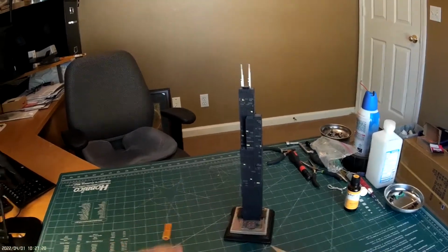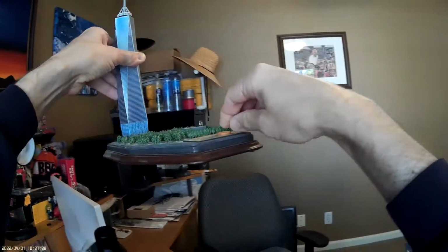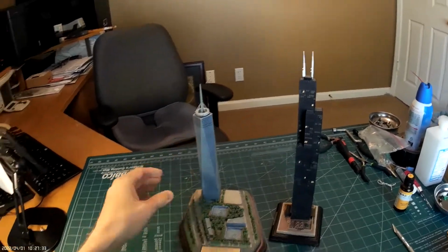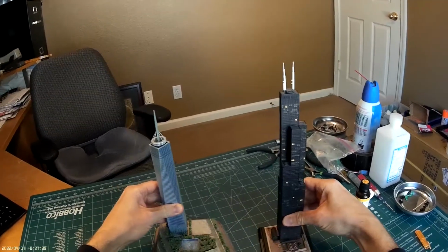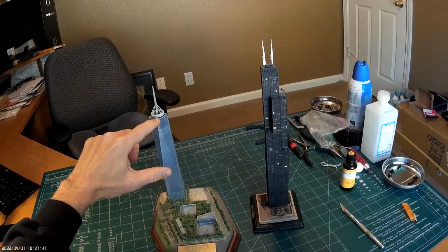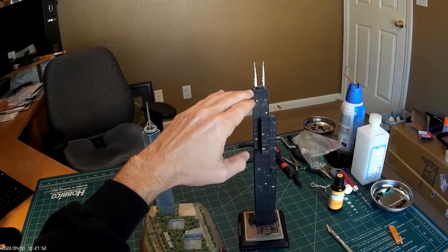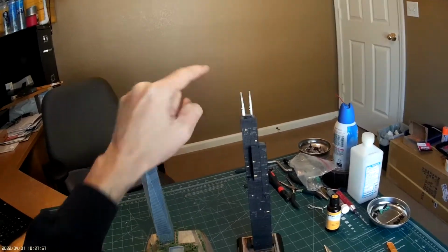So going back to the other buildings, I have One World Trade Center, and they ended up building this to, you can see it's really dusty, 1776, the year the nation was born. That was on purpose. But it's 1776 with the antenna. So the building, this isn't to scale, but the building technically is not as high, it's not as many stories as the Sears Tower. With the antenna, it's taller.